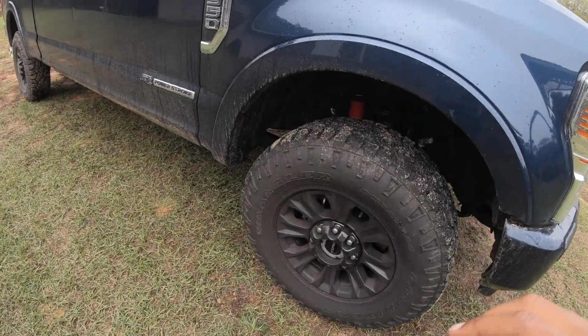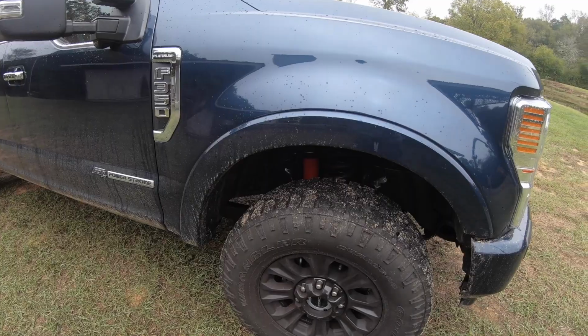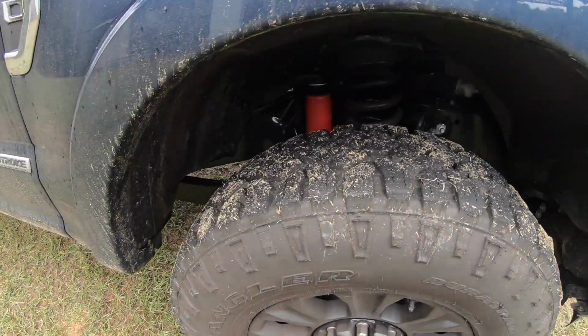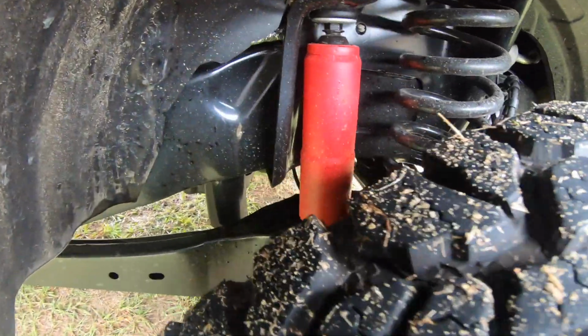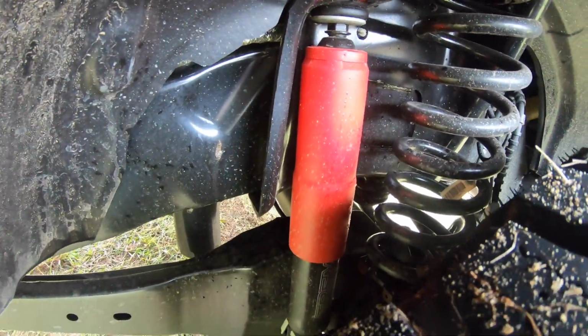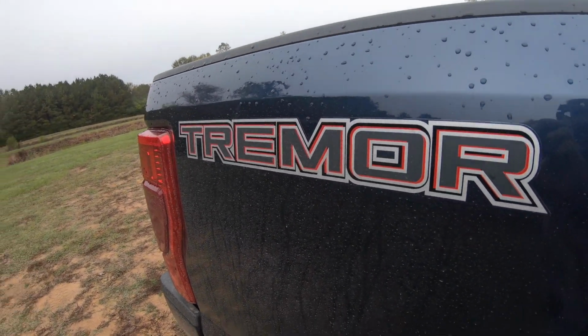So you get these Duratrack Goodyear Wranglers. You get a slight lift front and rear. You also get these Icon shocks, right there. You get skid pads underneath the gas tank, and I believe the transfer case. And you also get this cool little sticker that says Trimmer right there. And you know how stickers give you extra horsepower.